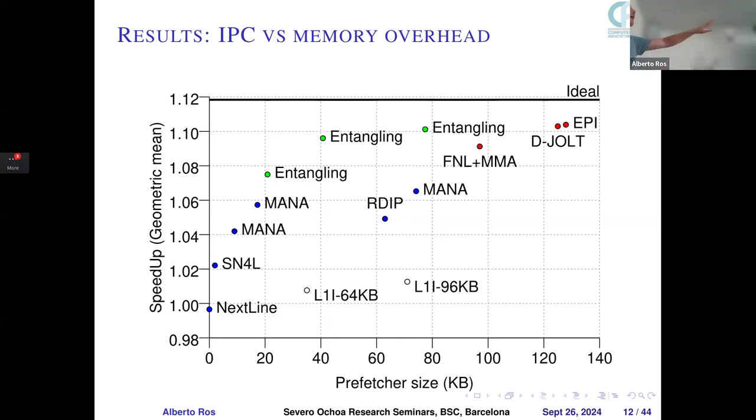And finally, this is our cost-effective version of entangling. Okay, this was the version that we did for the championship. It was 128 kilobytes, but quite large. So we tried to optimize it, and we found a sweet point here in 4 kilobytes. It's not little; it's more than the size of the cache. With 10% speedup. Interestingly, the coverage is quite high. It's 87% across the average of all the applications that we use, and 71% of accuracy.